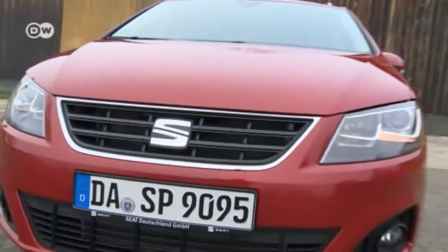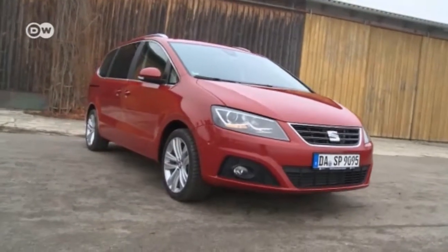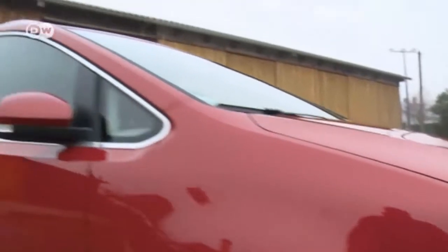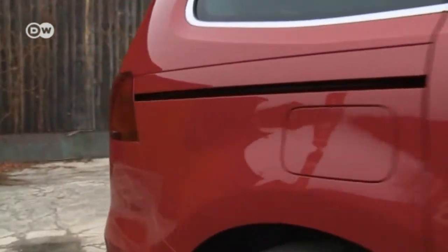The car's exterior hasn't been redesigned much. It looks similar to a VW Sharan. The rear lights now use LED technology, and the Alhambra's grille and headlights were reworked as well.